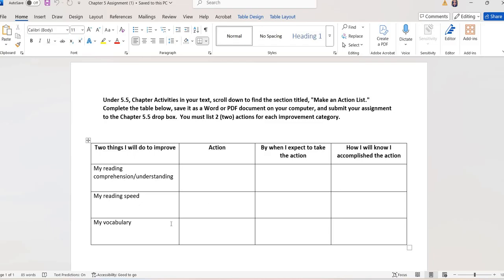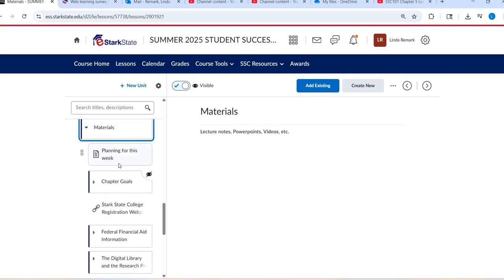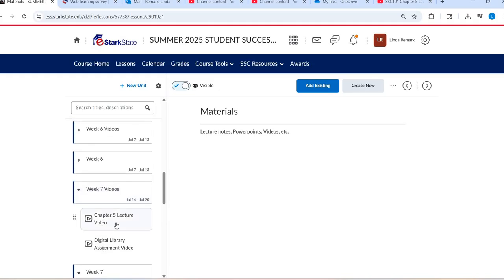And then finally, vocabulary. What are some things you can do to build vocabulary knowledge? When will you do that, and how will you know that your vocabulary has been built? So again, 2 things for each of these areas. And if you're not sure what kinds of things to do, go ahead and take a look at, again, your link to your chapter 5 textbook, your chapter 5 slides, or the chapter 5 lecture video. So all of those will help assist with that.